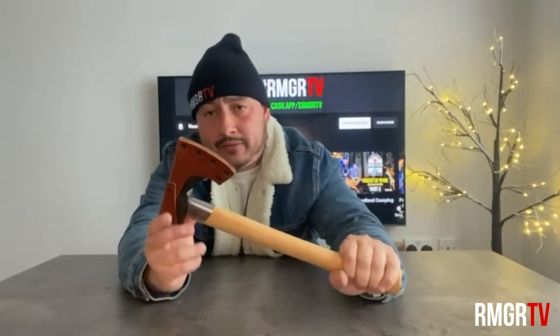Again, this axe here, that's what I've upgraded to, basically. It's light and it's meant to be carried. These axes are meant to be put in your pack. You can just slide them in or attach them to the outside of your bag.